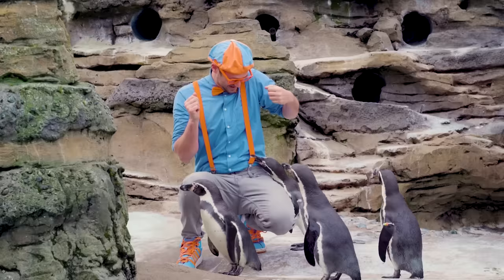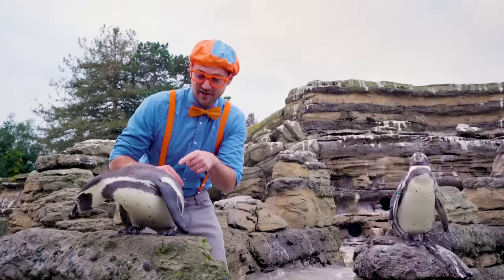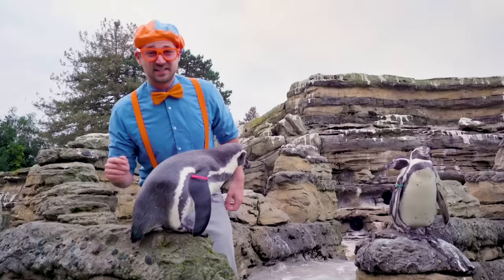Look at this penguin. This penguin likes my suspender. Tickles. Hey. Oh, this penguin is so soft. Yeah, since penguins are birds, they have a lot of feathers. And these feathers are really small and dense on its body. Oh, hey, cutie. And do you see its wings? Yeah, its wings actually are more like flippers because then they can swim super fast in the water. And actually, penguins can't even fly with their wings. That's okay, because you're a really good swimmer.